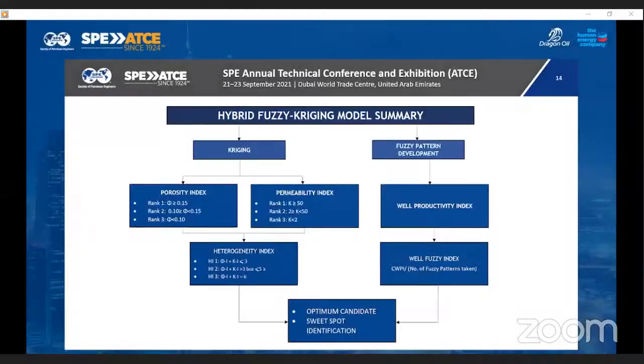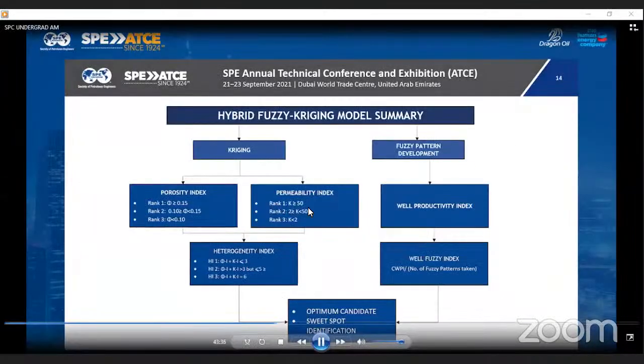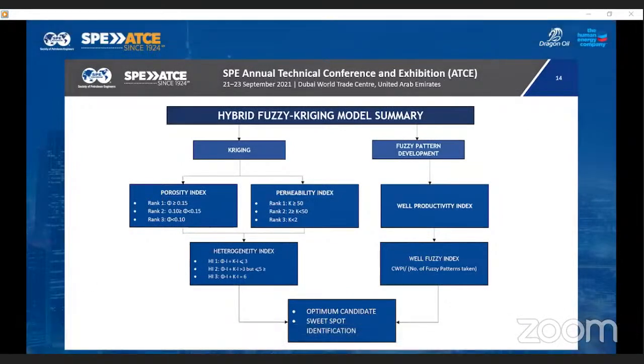This is just the gist of our model and how it worked. It started with Kriging and fuzzy pattern and bifurcated into KPIs, which were later superimposed to draw conclusive remarks on where the sweet spots of the field are, which wells are suitable candidates for secondary development operations, and which ones need stimulation jobs, etc. While carrying out this study, there were some benchmarks set on what exactly should be delivered, and this model comes up with those merits.